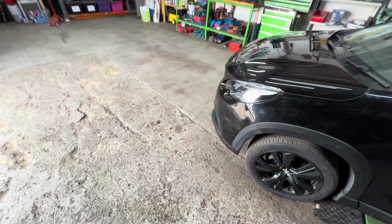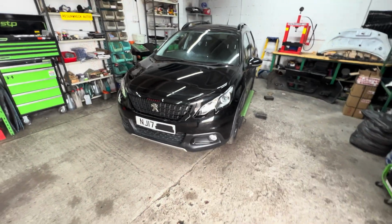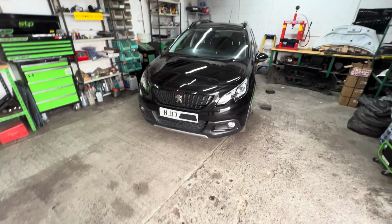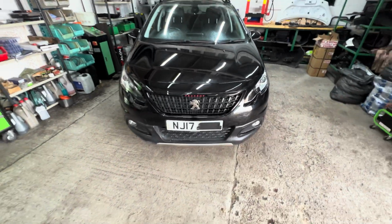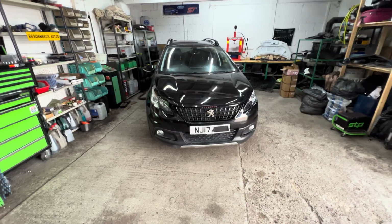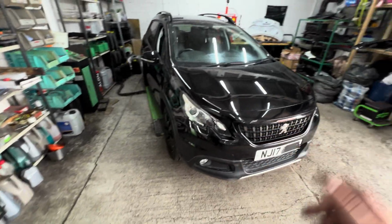But all the wheel arches are back on both sides. Everything just seems to line up really, really well. No way was this a Cat S. No way. This is definitely a Cat N. And I'm going to be looking at the logbook very, very closely when it turns up to see if it actually says it on there.